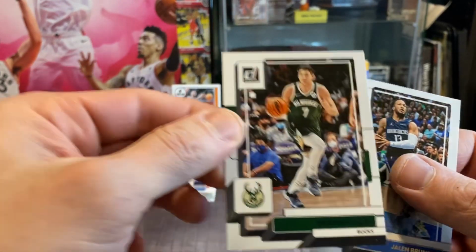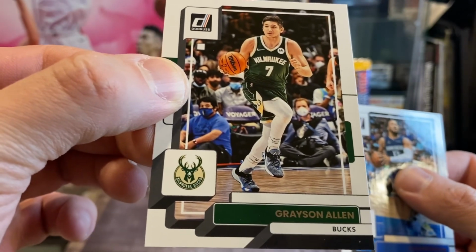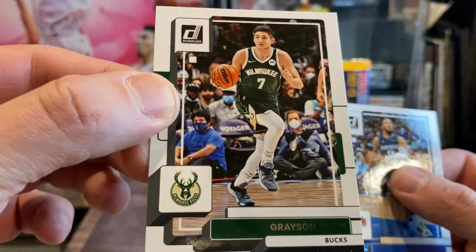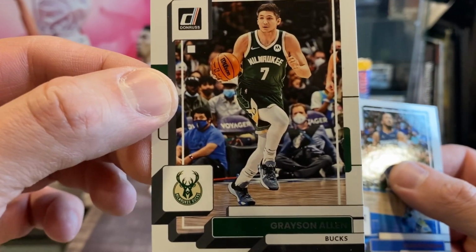Grayson Allen, definitely a pest of a guy. Ticks a lot of people off, but love him or hate him, very effective player. Kind of a guy who probably pisses you off if he's on your team sometimes too, but kind of one of those guys you hate to play against probably and would love to have on your team.